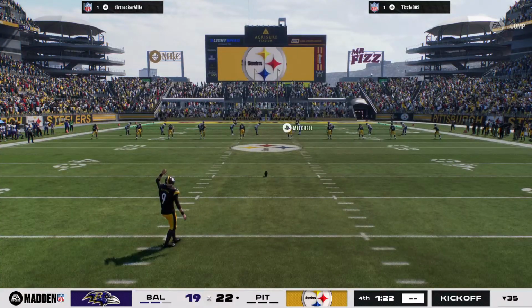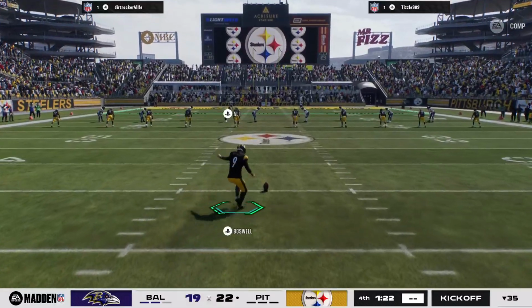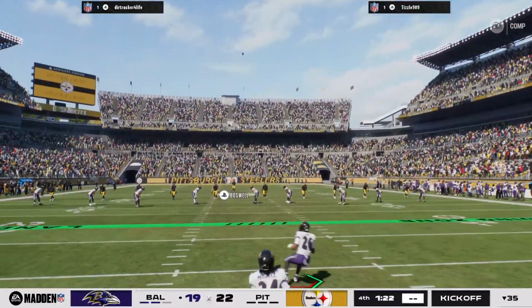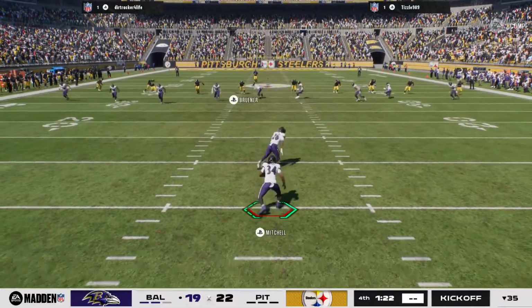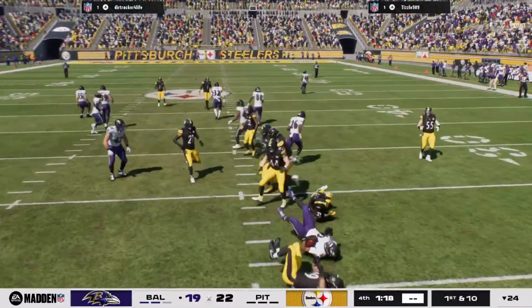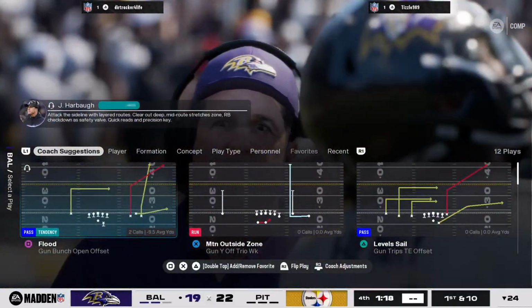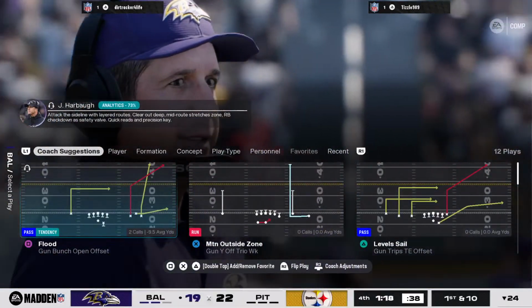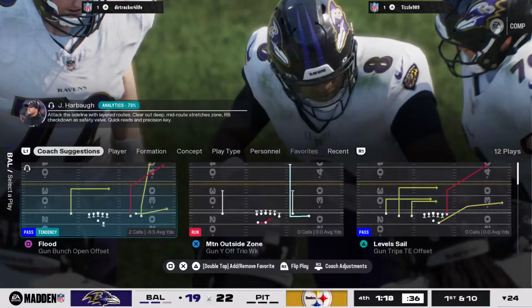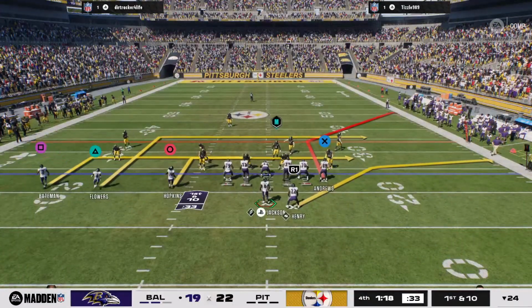Chris Boswell to kick off for Pittsburgh. Now Boswell on to send this away. Return coming from the 6. And this drive will start inside the 25. Baltimore offense to the line now.